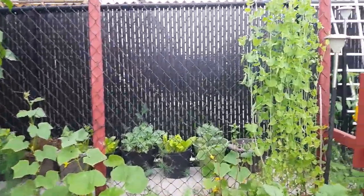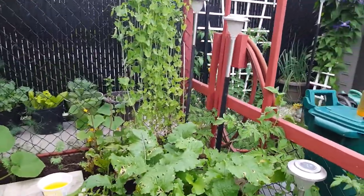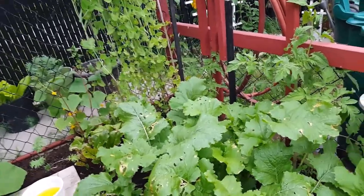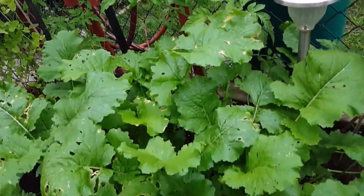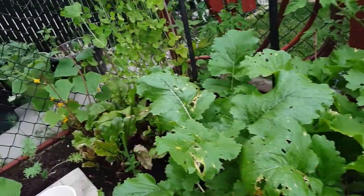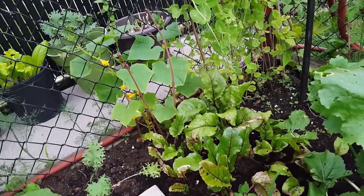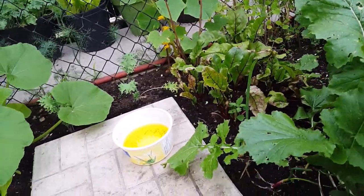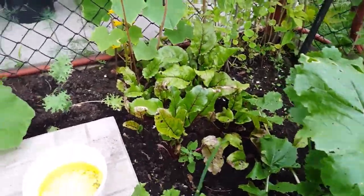So this is where I planted most of my plants from seeds. Well, actually, yes, all of them. So in here we have the tomatoes, and we have the turnips in here. And then we do have the, what is this, turnips, yep, turnips, and beets. Yes, the beets are right there.